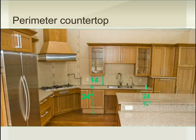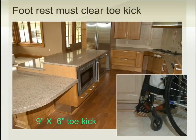So when I open that door, that glass door on the upper cabinet, I can easily reach the contents on the front section of that first shelf. And if I stand up, I can reach the second shelf quite easily. The depth of that counter is 24.75 inches. So those are the details that make this home very functional.